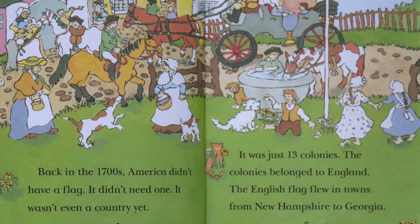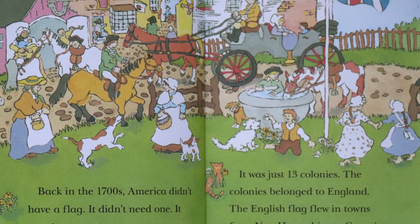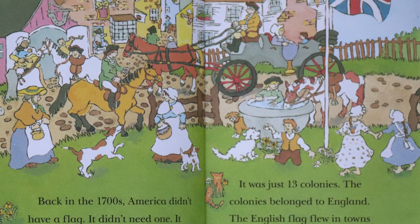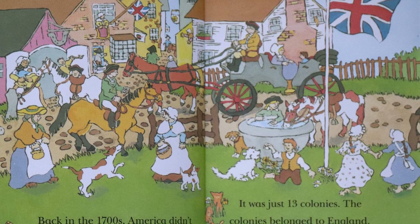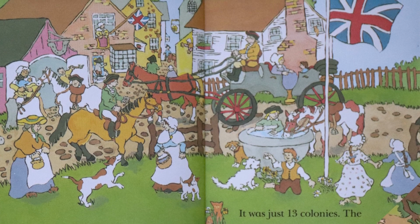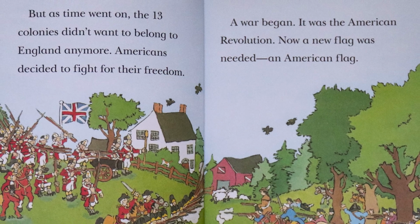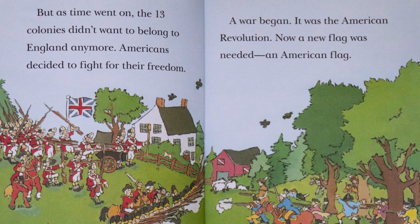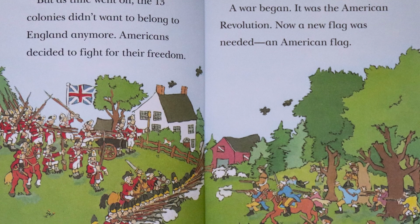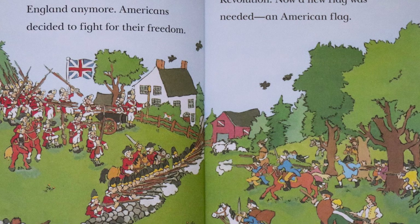Back in the 1700s, America didn't have a flag. It didn't need one. It wasn't even a country yet. It was just 13 colonies. The colonies belonged to England. The English flag flew in our towns from New Hampshire to Georgia. But as time went on, the 13 colonies didn't want to belong to England anymore. Americans decided to fight for their freedom. A war began, and it was the American Revolution. Now a new flag was needed, an American flag.